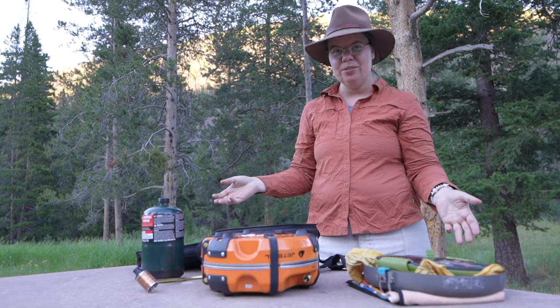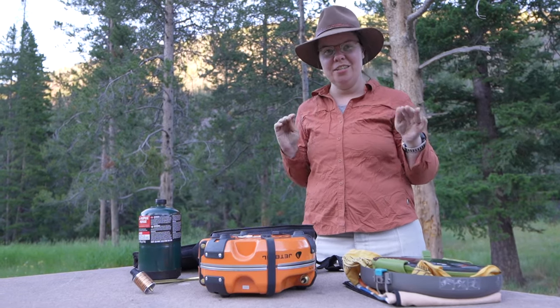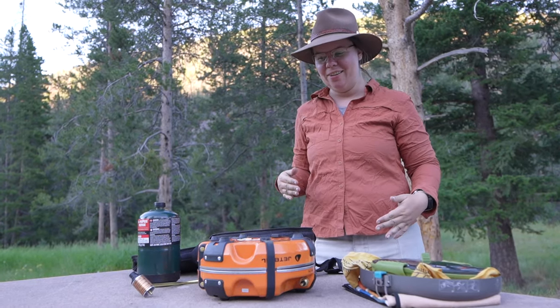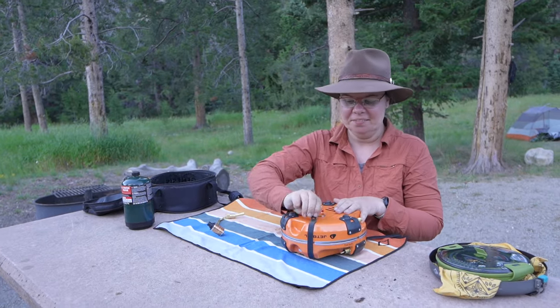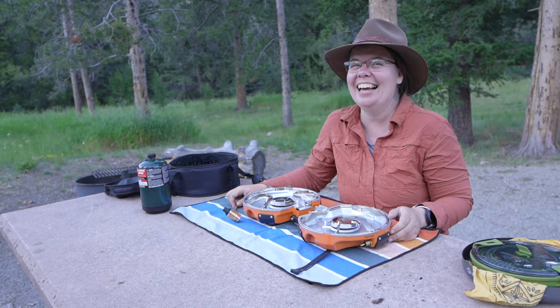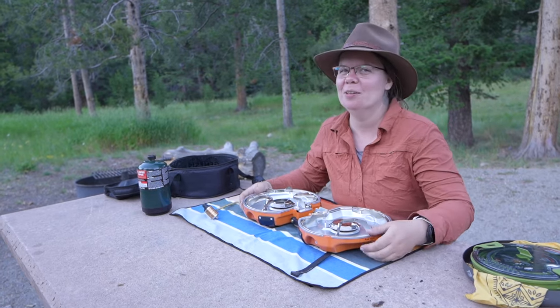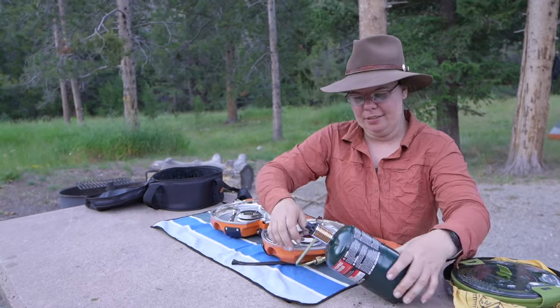Besides my test use at home to make sure that fuel was getting to the burner, this is going to be our first use of the Genesis, so... Okay, the little rubber things come off like this, and then it ba-doops. Am I the only one who's amused by this? Maybe. There's the fuel.